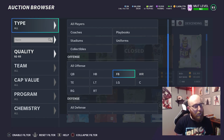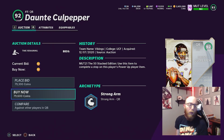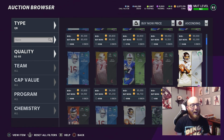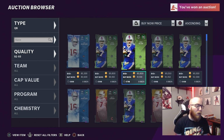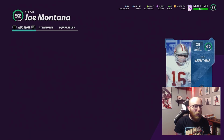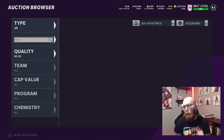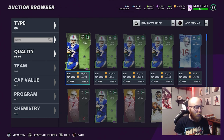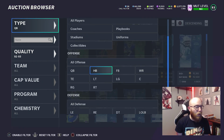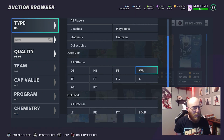But 92-93, and we're going to see if we can snipe these suckers quite a bit. Right off the get-go, we have a Dante Culpepper. Boom. Nice. As you can see, easily sells for $100,000. That was insane. Why don't we buy this? Why don't we go ahead and buy this Montana as well? Okay, this is fantastic. $80,000. We should have just known to buy that. That was really silly. But still, starting off with a bang, a Dante Culpepper. Missing out, unfortunately, on the Joe Montana, but that's okay.